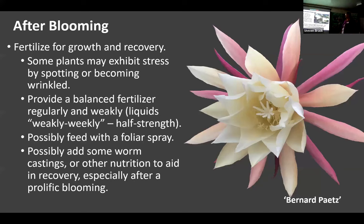So after blooming, I said you fertilize for growth and recovery, a balanced fertilizer when they're recovering. You can use a foliar spray too. I mean, that's a possibility. And as far as feeding them, fertilizer, yes, that's usually enough, but I do add some more castings. I know people that use bone meal, blood meal, any number of other things, whatever you typically use, just to give the plant some extra nutrition.